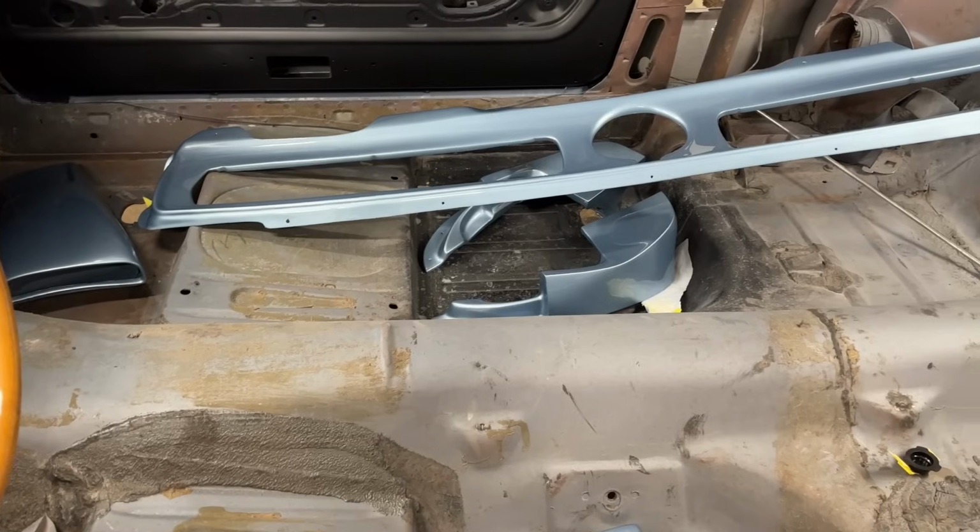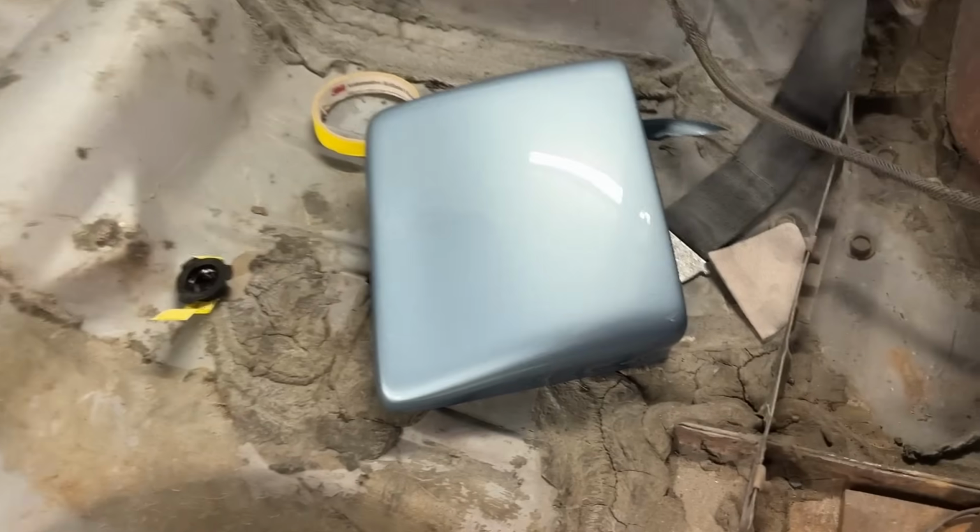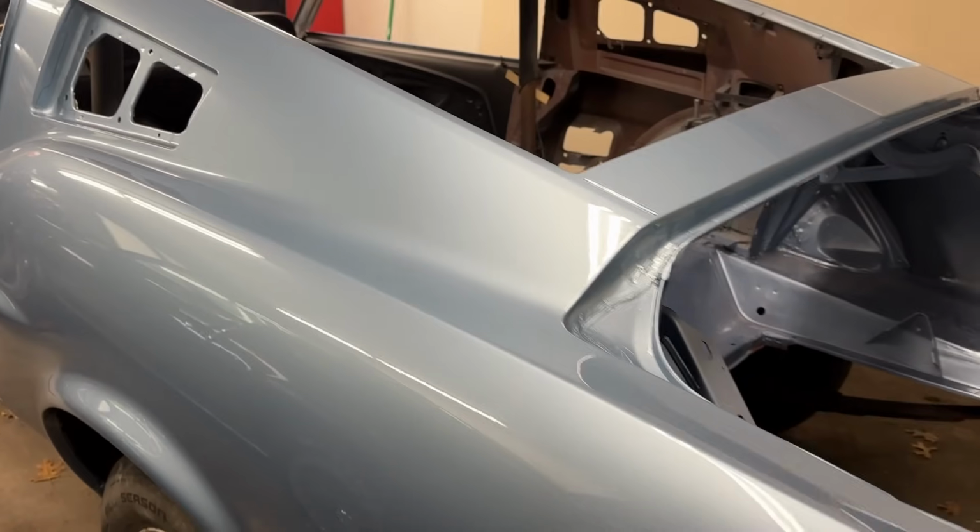We'll get whatever the closest date code is, and nuts, bolts, small stuff. Make it all work. It'll go on this car. Yeah, this car was pretty complete. We took it apart, so we got all that stuff.